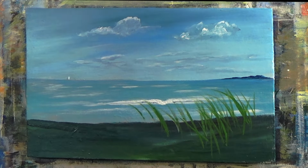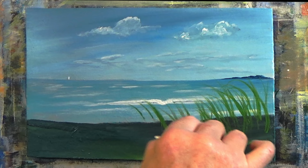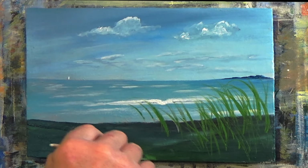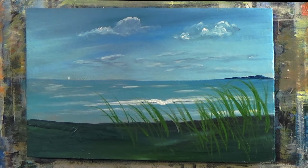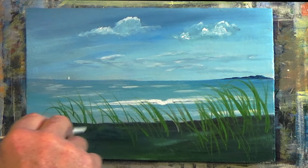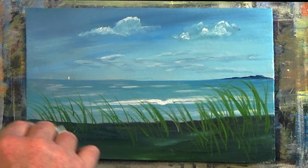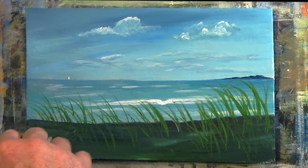So I'm just going to put some blades of grass in, just like this. Just keep doing that, mixing a bit more water to it. I'll put all this colour in first. Just flicking, thinking the wind may be blowing this way. Something goes straight off the edge of the frame there. There we go. Putting these in like this.